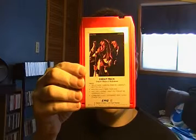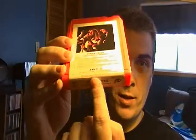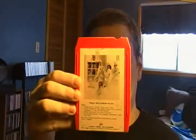Cheap Trick at Budokan. What I like about this, Sony didn't buy out CBS Records until the late 80s, early 90s, yet this one, because it was recorded in Japan, it says Epic/Sony, so it's an 8-track on Sony. And if you're a geek like me, you notice things like that. All these Cheap Trick ones are Canadian.